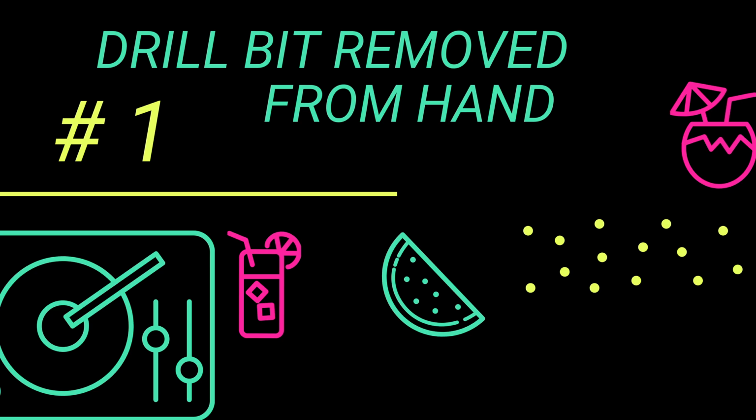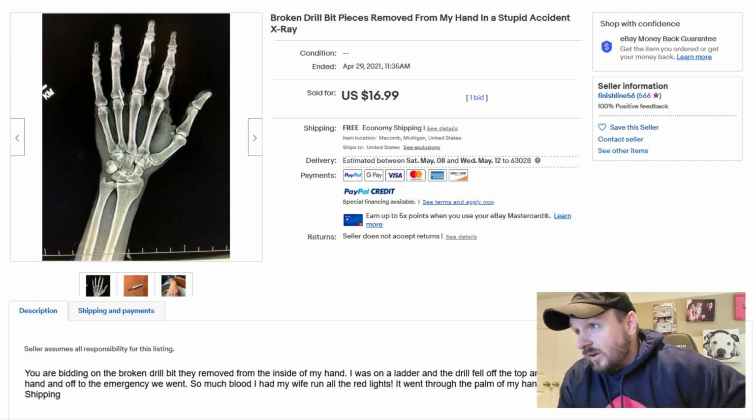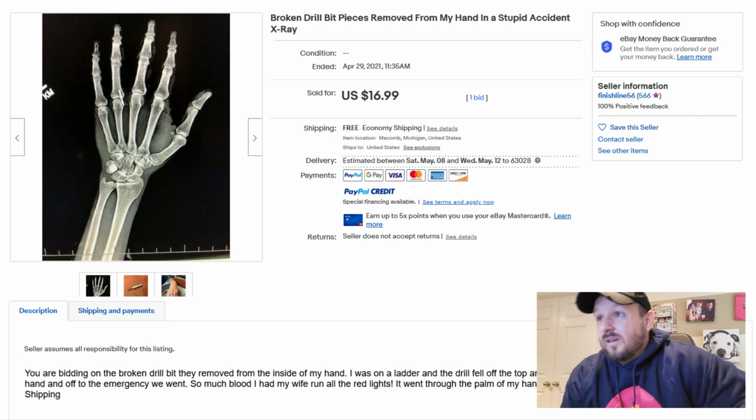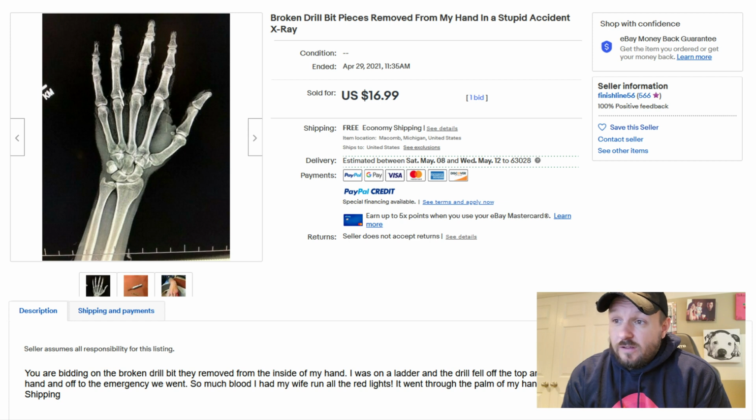And the number 1 weirdest, strangest thing that I found that somebody bought on eBay is a drill bit that was removed from someone's hand. In the picture they include the x-ray, so you can kind of see the drill bit there next to his thumb in the middle, and it says, you were bidding on the broken drill bit they removed from the inside of my hand. I was on a ladder and the drill fell off the top and I tried to catch it. It went straight into my hand and off to the emergency room we went.